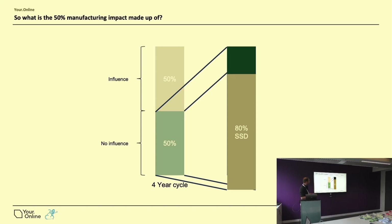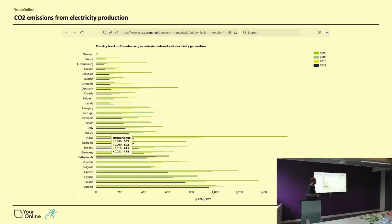So we don't have a lot of influence there, but it is quite interesting to see that there is a very high impact with hardware. Now the other 50% does depend on the country which you're in. So I looked at the European Environment Agency. They have these statistics about how much CO2 emissions you get from a kilowatt hour in each country. Well, the Netherlands is not doing very well, my home country, but you can check this on the European website. So it might vary per country where you are, depending on the emissions. So France is doing much better because they have a lot of nuclear power. Germany and the Netherlands, we still have a lot of coal-fired plants, so that's a high impact on CO2.